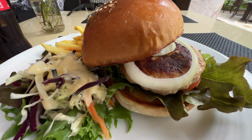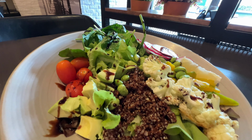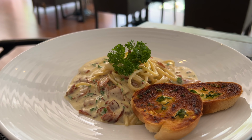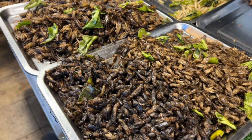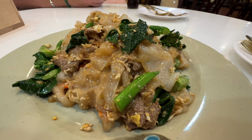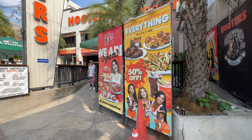Lots of fried rice, pork fried rice, shrimp fried rice, seafood fried rice. And then you have curries like Penang curry and other Thai curries. I noticed a lot of Italian restaurants, so pasta carbonara is really popular here. And then bugs. For those of you who like to eat bugs, you're going to be able to find that here. Of course, many restaurants serve pad thai, and then you have Hooters.